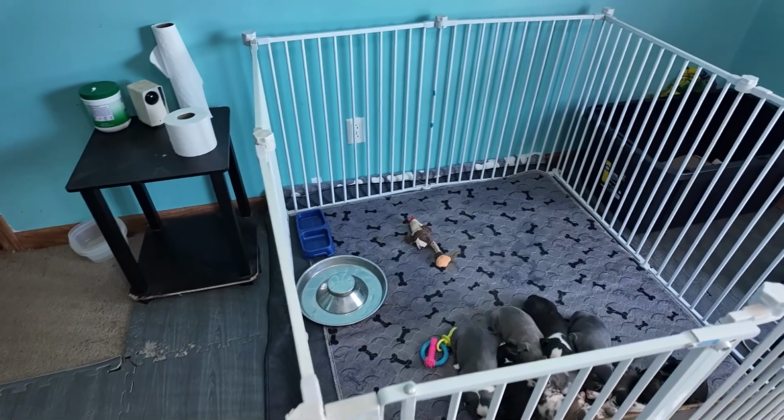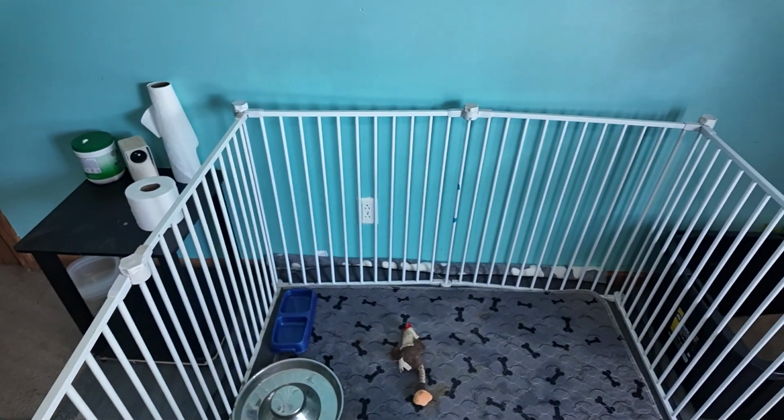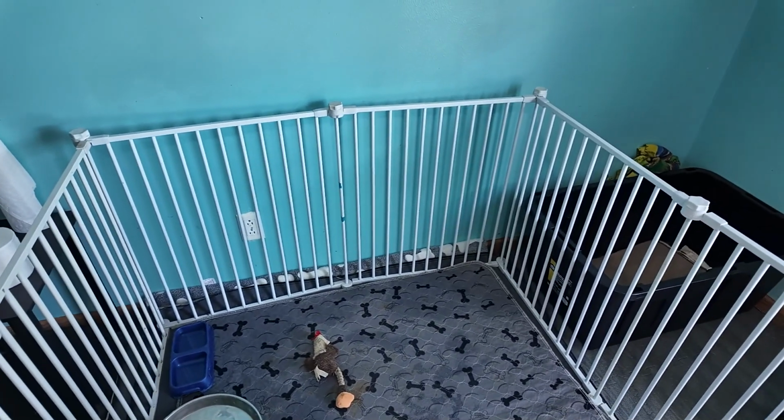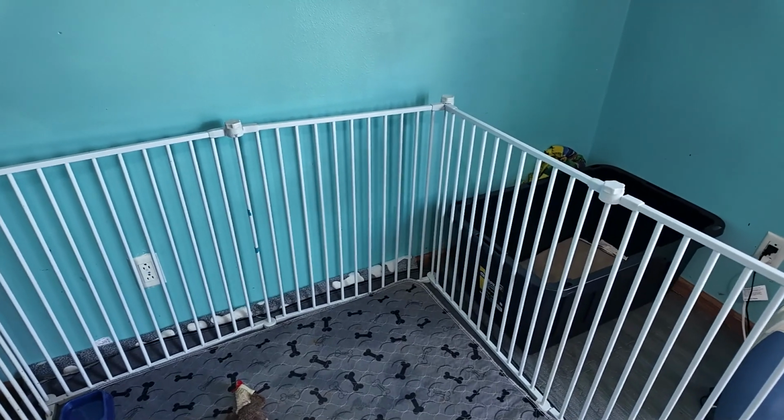My normal tripod I don't have. I cannot find it. So we're going to use our really tall one, which is going to be awkward, but that's all we've got until I can find the other one.